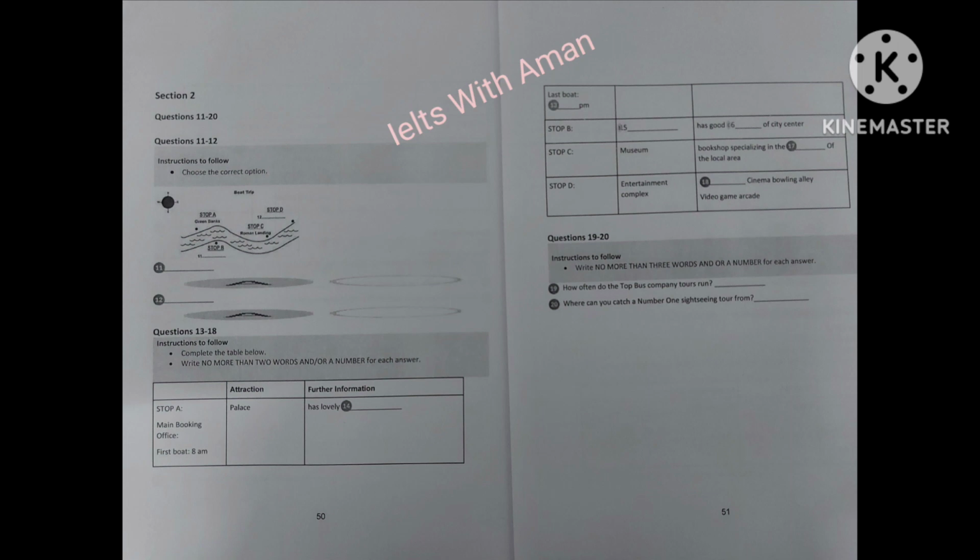The number 1 sightseeing tour is available with a commentary in 8 languages. Buses depart from Central Station every 5 to 6 minutes from about 9 a.m., with the last bus at around 7 p.m. There are also number 1 services with an English-speaking guide.